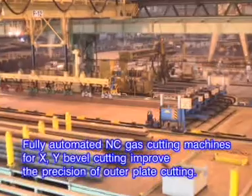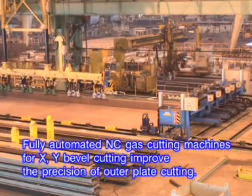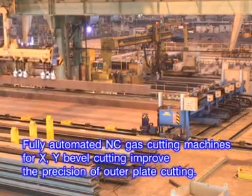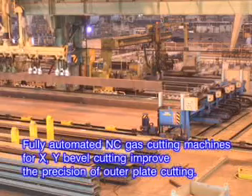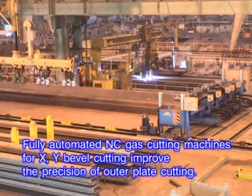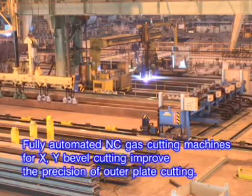The outer plates of the ship form large blocks. In the assembly process that follows, fully automated gas NC cutting machines for X, Y bevel cutting that improve working efficiency and complement the latest assembly methods help to shorten assembly time and raise overall efficiency.